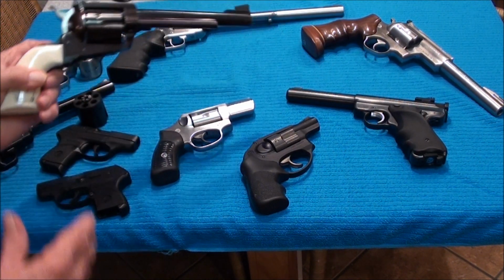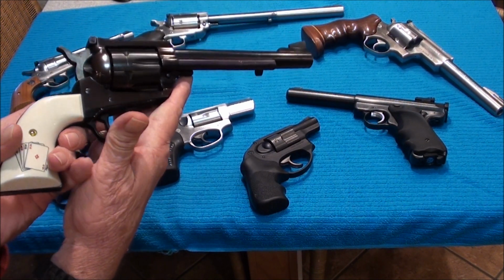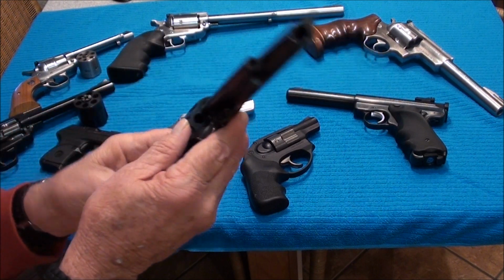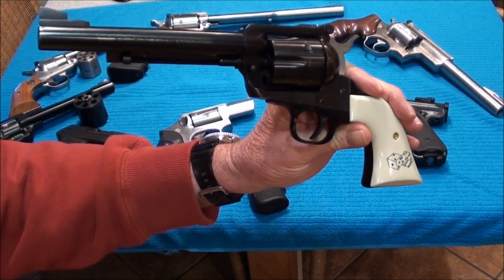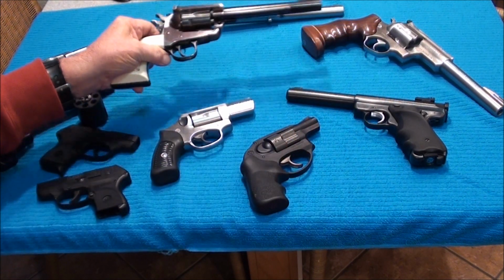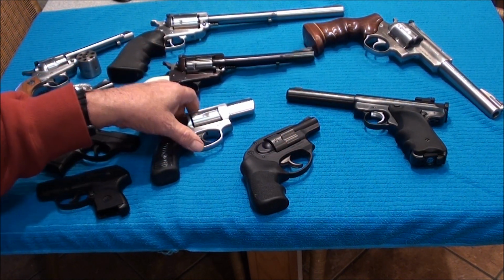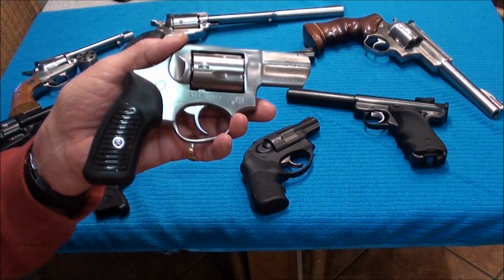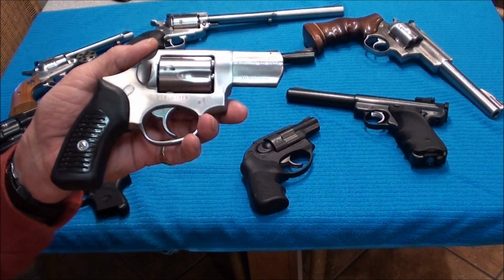Here's just a regular old Ruger Blackhawk. This is an old one. Again, bought it used. I've had no problems with it. And it's in 357 Magnum. Then I've got the Ruger SP101 in 357 Magnum.